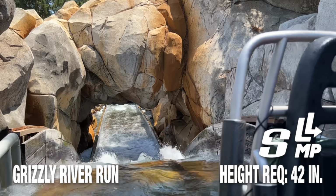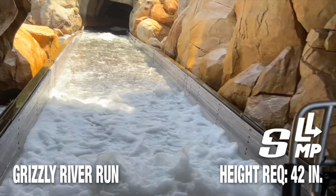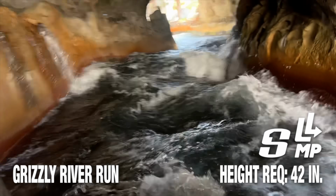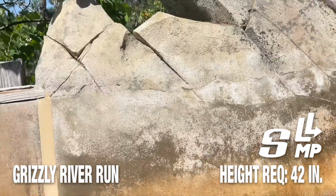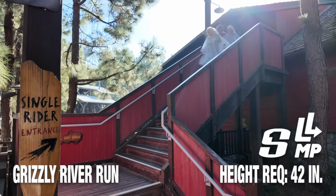Everyone will get a little bit wet, but the people who have the potential to get drenched are those who happen to be facing the bottom of the ride's 2 drops. Tiana's Bayou adventure over at Disneyland got me far more wet than my last couple of ride-throughs on Grizzly though. Depending on the time of year, this ride will either have a really long line or no line at all. It has a 42-inch height requirement and does feature a single rider line.